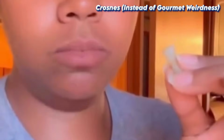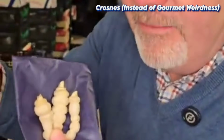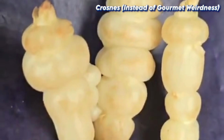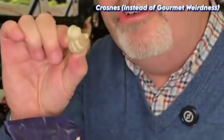The reason they're unknown is simple. They look too odd for supermarkets. They don't ship well, they don't stack neatly, and they don't photograph like something people recognize as food. But if you grow them, you're producing something restaurants pay premium prices for and home gardeners almost never see.